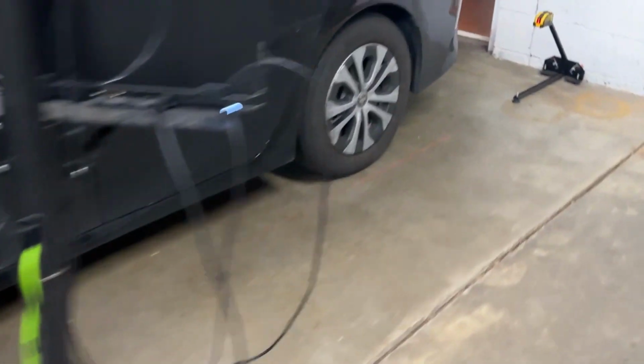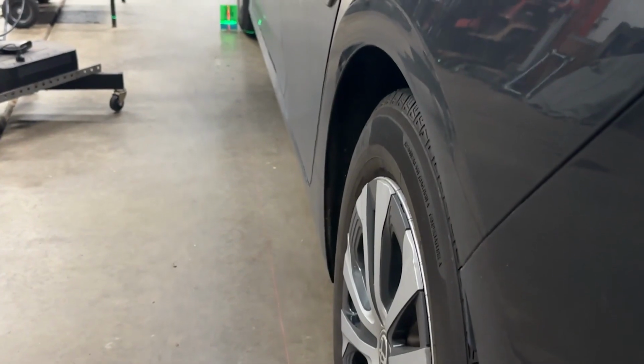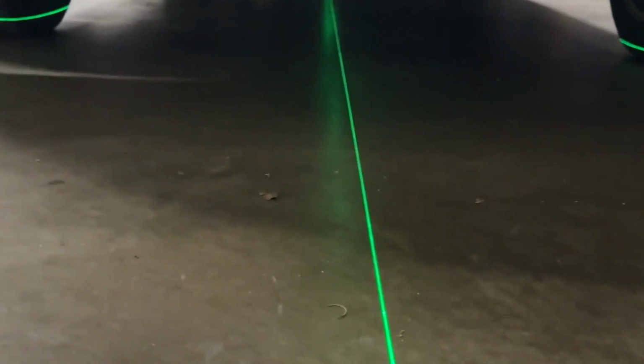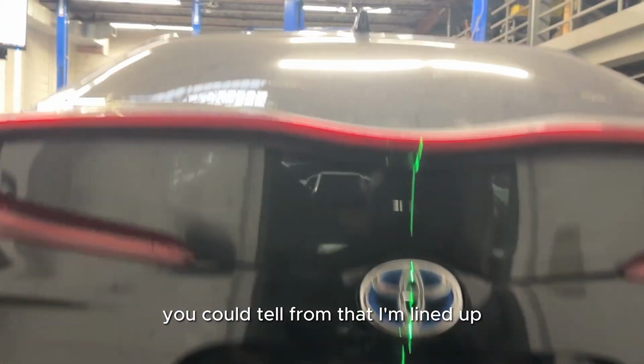And here, you can see the Stanley on the left side line. And from the rear, well, you can't see there, but you could tell from that I'm lined up.